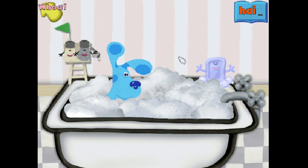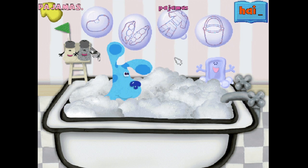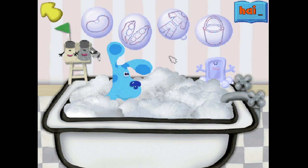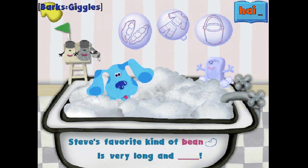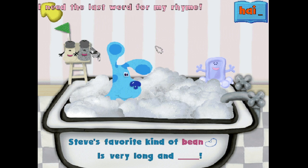Whoa! Here we go! Bean, peas, pajamas, pail, pop one of the bubbles. Bean! Whoa! I know! Here's how it starts. Steve's favorite kind of bean is very long and I need the last word for my rhyme.